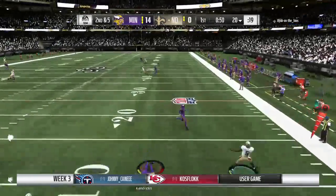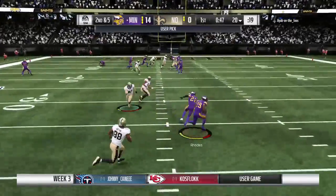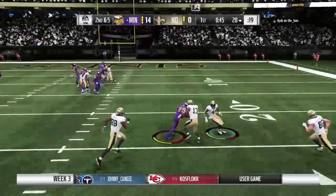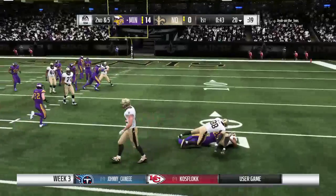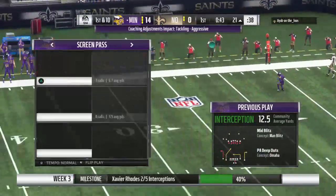Now he's flushed out right. Thrown across his body, and it's intercepted. Xavier Rhodes with a pick. And a terrific return as he takes this thing all the way down near the 20-yard line.